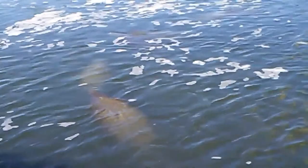Let's see if I can wait them out. There's one coming up. Just briefly, there's a nose. I think I missed it. Can't see, there's a sun glare. Oh, look at the tail. Huge, like giant mermaids going on here.